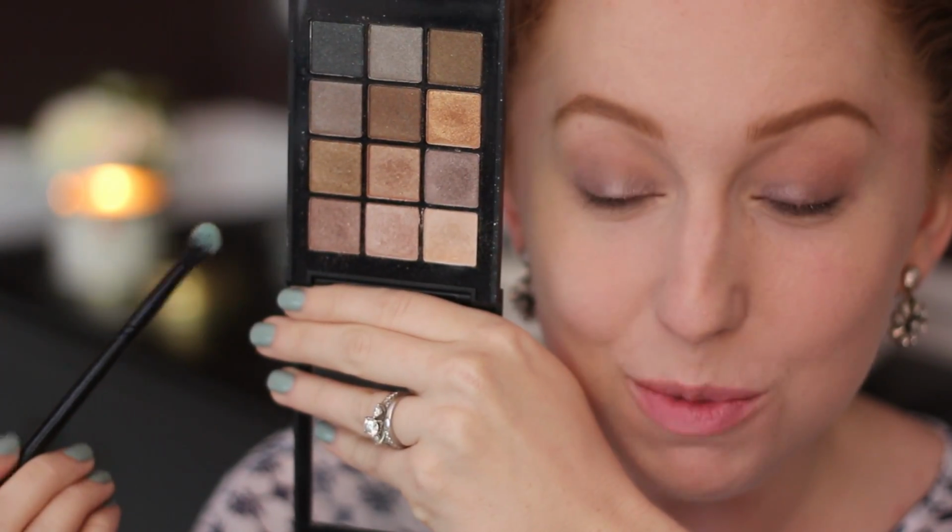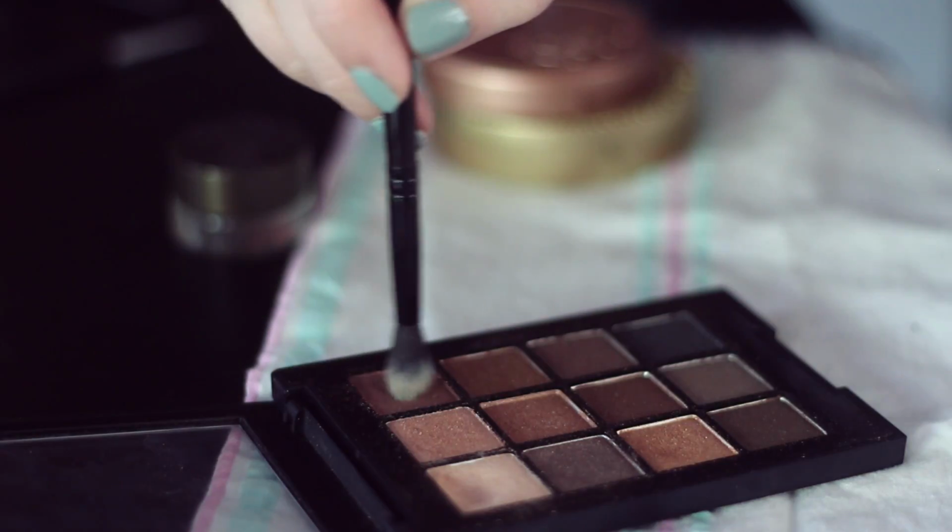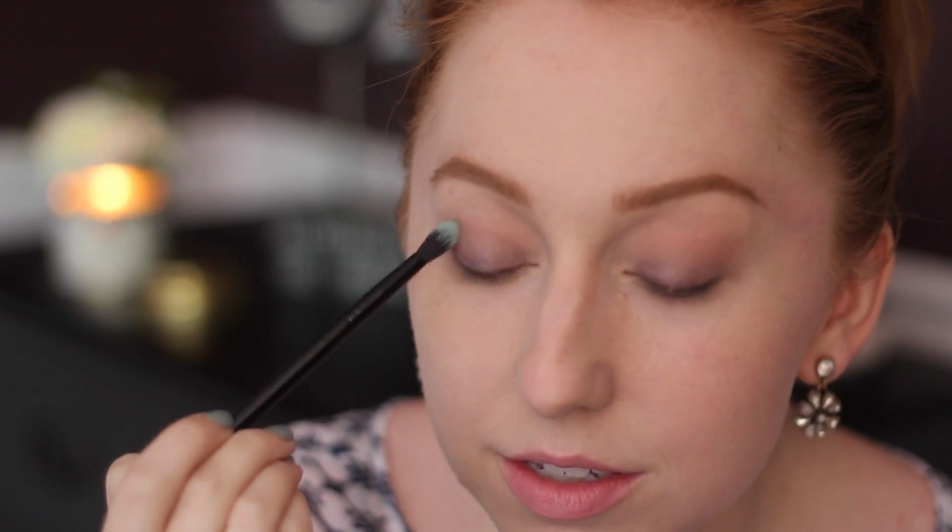Now I'm going to use a shimmer shade. This is from the Sonia Kashuk Eye on Neutral Shimmer Palette. I'm going to take this one right in the corner on a smaller fluffy brush. I'm going to pat this color right at the outside corner and then slowly blend it into the crease.